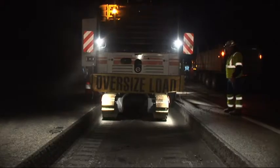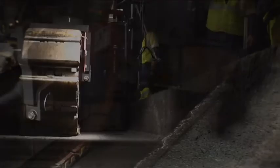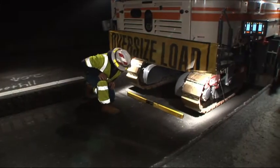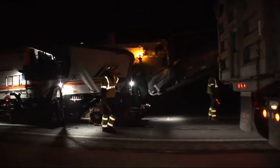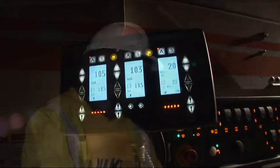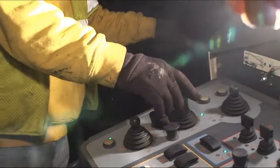Wirtgen large milling machines take over the first part of the construction project. The recyclable material is milled out in one pass down to a depth of 10 inches. Level Pro, the Wirtgen leveling system, takes over the operation and automatically controls the milling depth. The job becomes easier for the driver and the groundman.